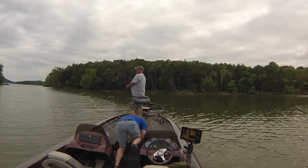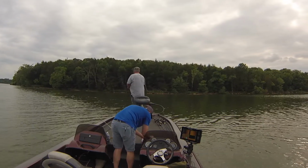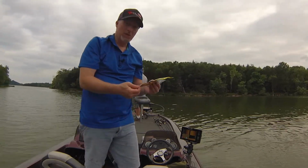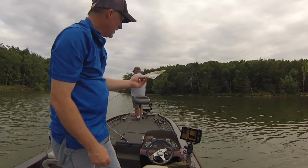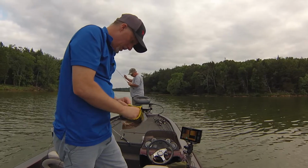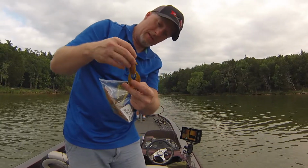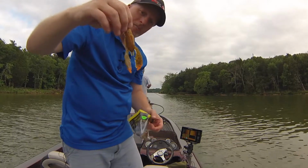We'll see if I get those bigger bass to bite. All right, guys, this is what I caught him on, a NetBait Paca Slim 4-inch. It's this bait here, this green pumpkin, and then it's got the orange belly. That's a good little bait.